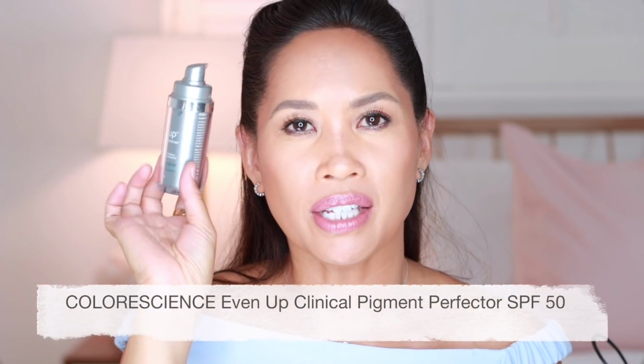Another staple, Even Up, SPF 50. Brighten, correct, protect. You think I work for Colorescience? I don't. But I use this every day as my sunscreen under my makeup. Right after I moisturize, the next thing that goes on, and I've been adjusting it with a couple bronzers to make it more my skin tone because it is not my skin tone coming out. There's nothing left or I'd show you, but it's lighter than my skin. So if you're lighter than me, that might work.